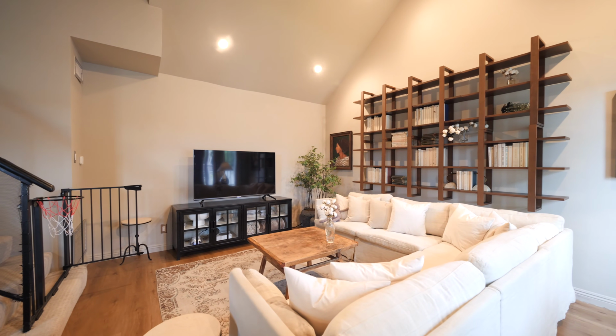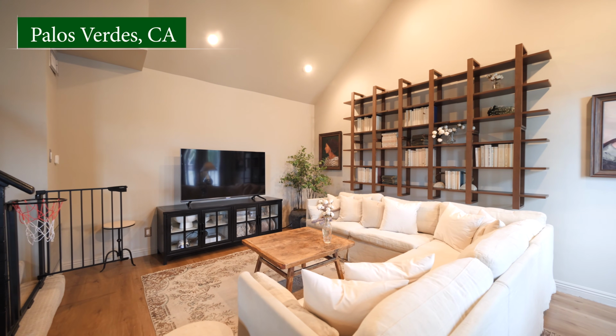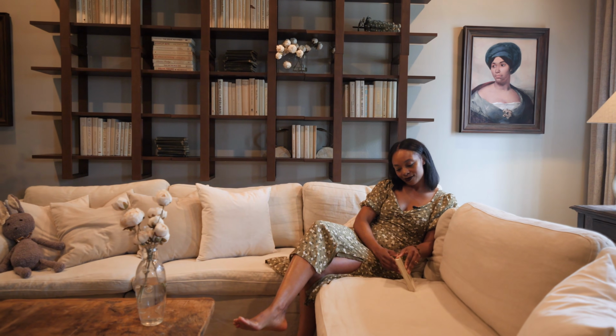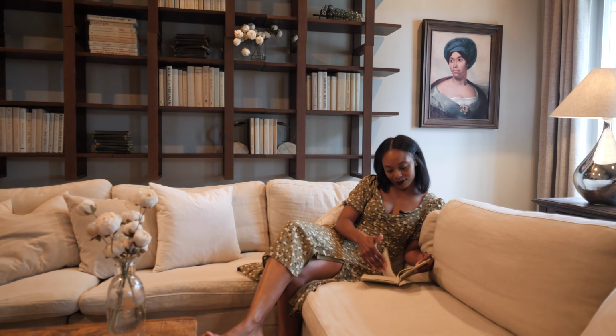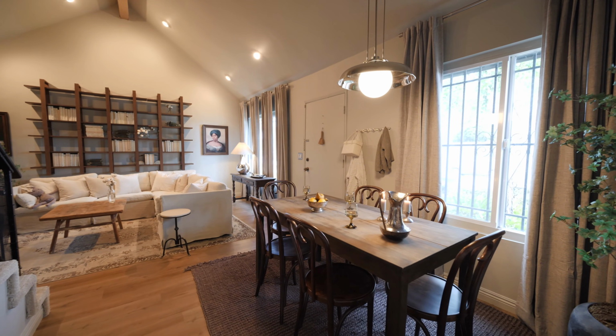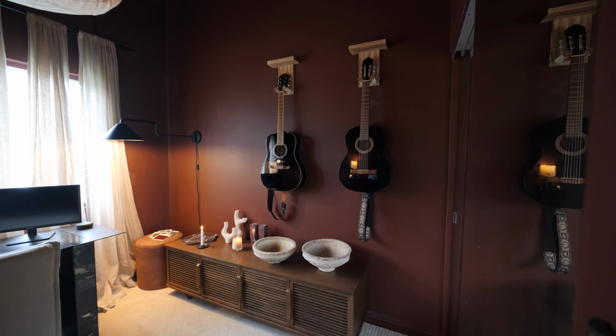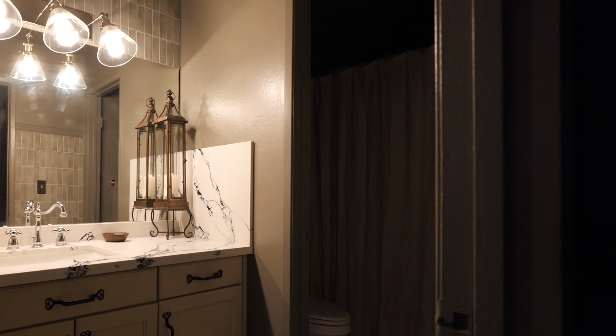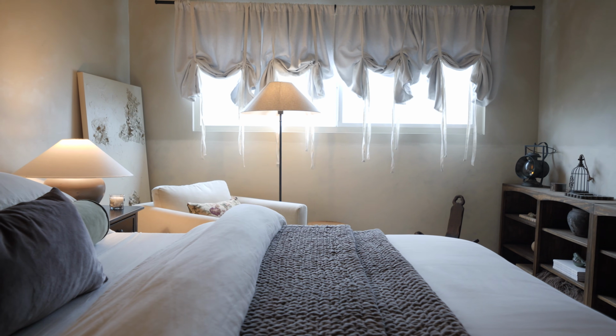On today's episode of Homeworthy, we're taking you to Palos Verdes, California for a look inside designer and blogger Ajai Guyot's Scandinavian-inspired home. Ajai and her family live in a charming townhome that she lovingly renovated to match their style, all while staying within budget. Their home features neutral colors, cozy nooks, and DIY touches throughout.